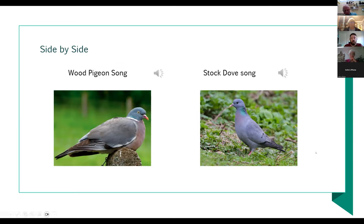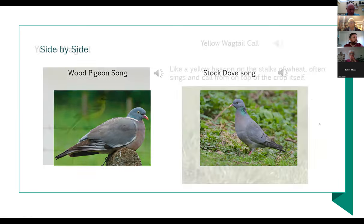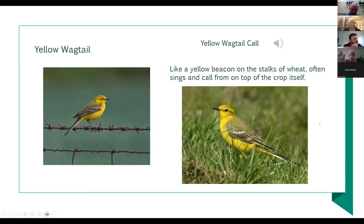Okay, so we are all up to speed now. Oh, there we go. The stock dove wants to sing again. If we are super lucky, we are going to get a blaze of colour on Saturday. We're going to get this beacon of yellow sitting, hopefully, on top of the crops at Lodge Hill.